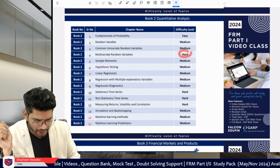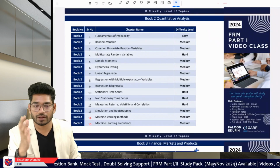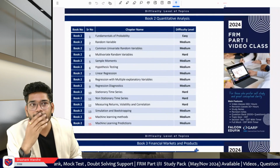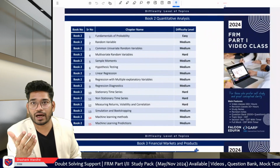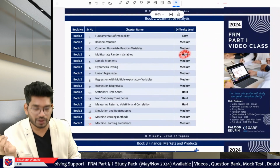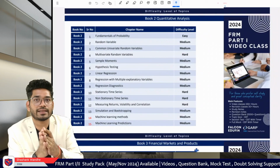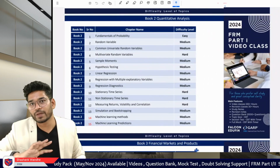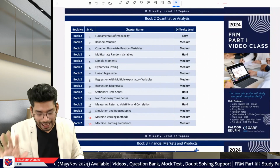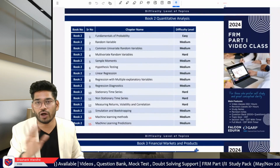Second thing, say you are preparing chapter number 4 and you are finding this chapter very hard. You think, maybe I'm lacking in my preparation. Now you open this document and you see this is hard only. So now you can consider that the chapter is not hard for you only, it is hard in general. And this will help you understand how your preparation is going throughout.